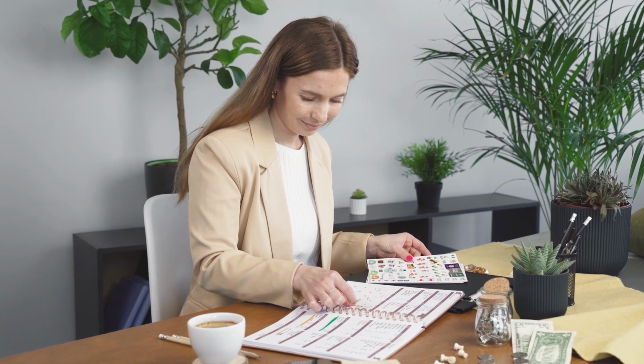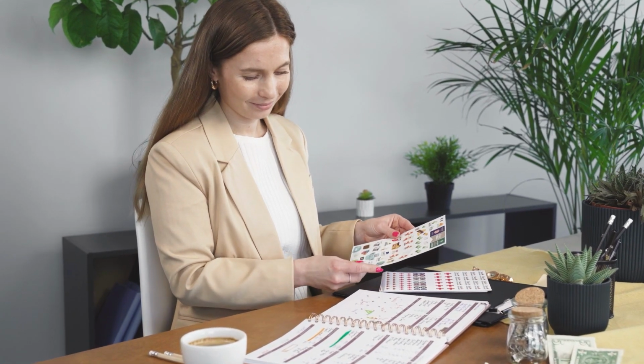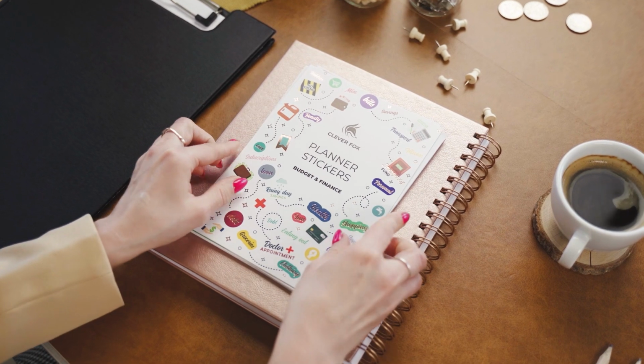At Clever Fox, we believe that budget planning should be fun. And these budget stickers are a perfect way to take the boredom out of personal finance, once and for all.